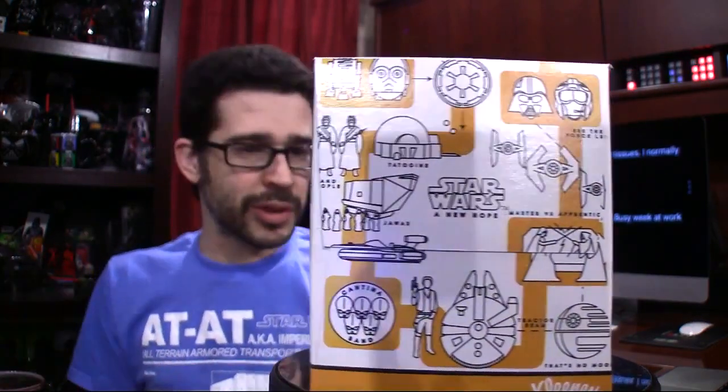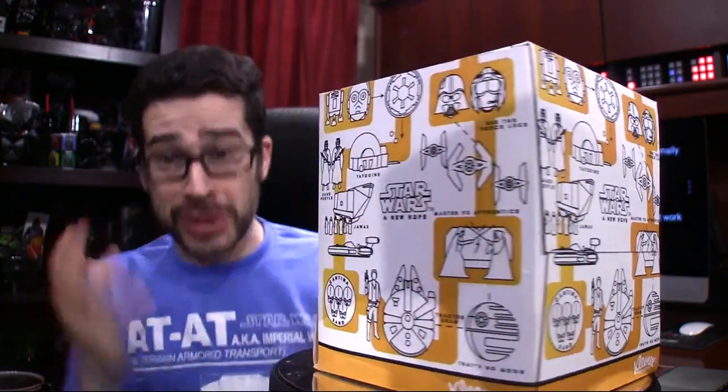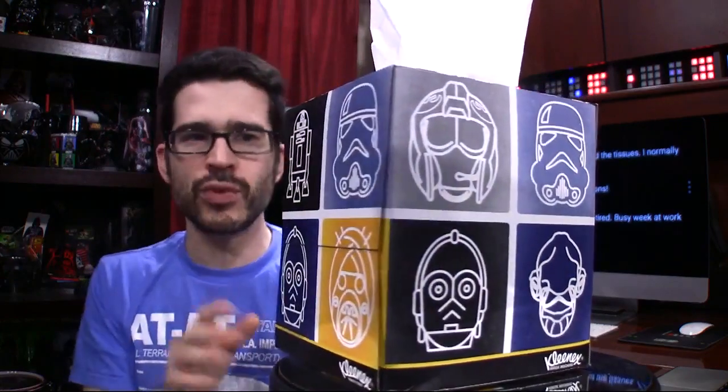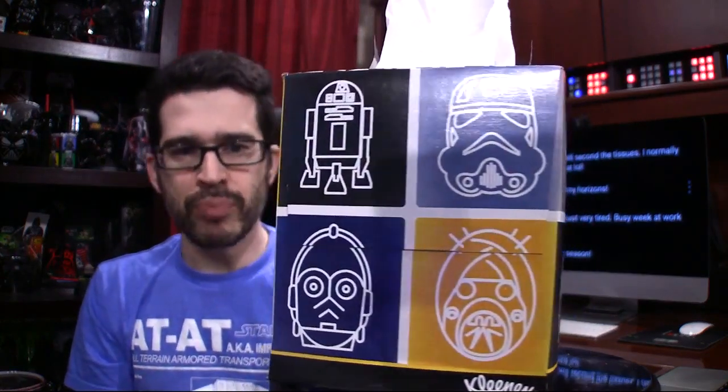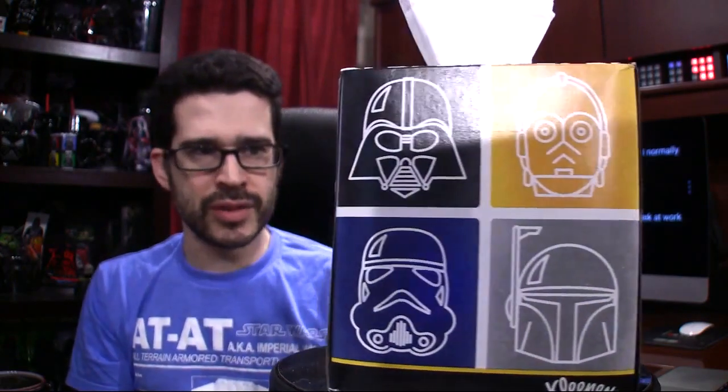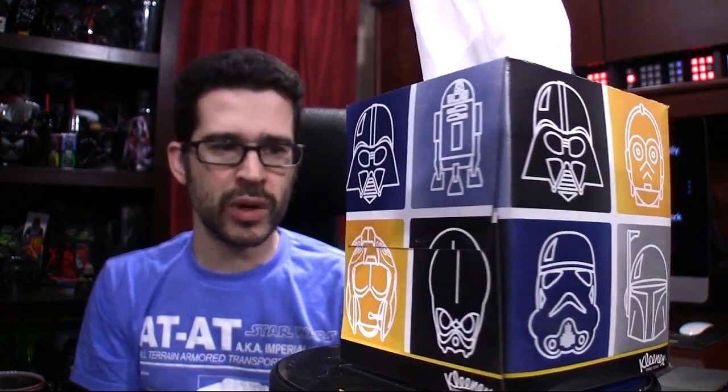So, as I posted earlier, I can't wait for allergy season to start, man, because I am going to be using these tissues. I already cracked into one, and these are just regular tissues. But I think out of all the box designs, this one's my favorite. Vader, 3PO, Boba Fett, a Stormtrooper, a Biff. We got a Rebel pilot, R2-D2, Stormtrooper coming around, as well as Admiral Ackbar.